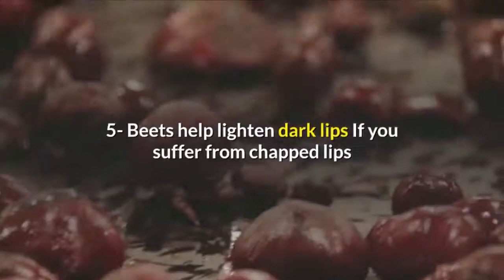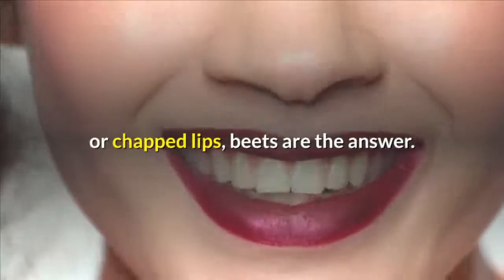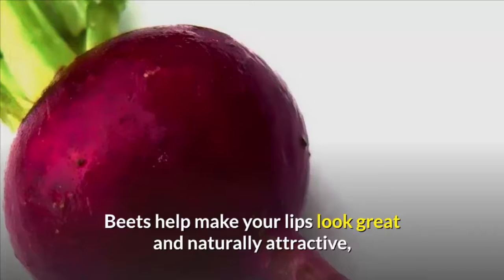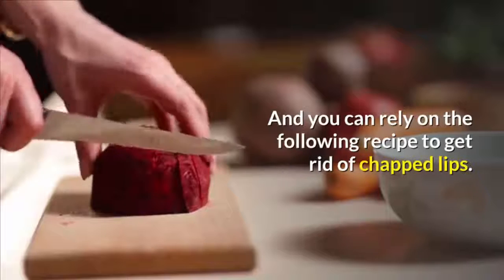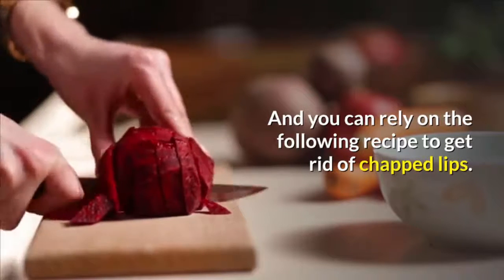5. Beets help lighten dark lips. If you suffer from chapped lips, beets are the answer. Beets help make your lips look great and naturally attractive, and it also gives the lips a natural red color. And you can rely on the following recipe to get rid of chapped lips.